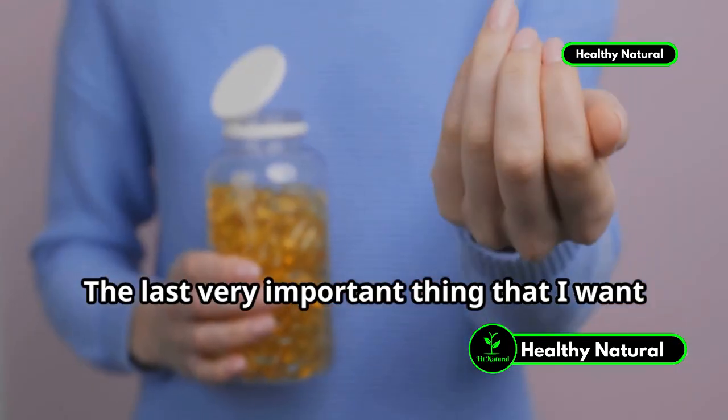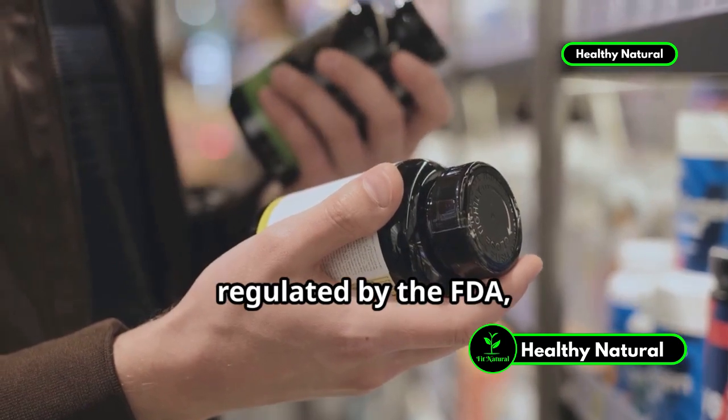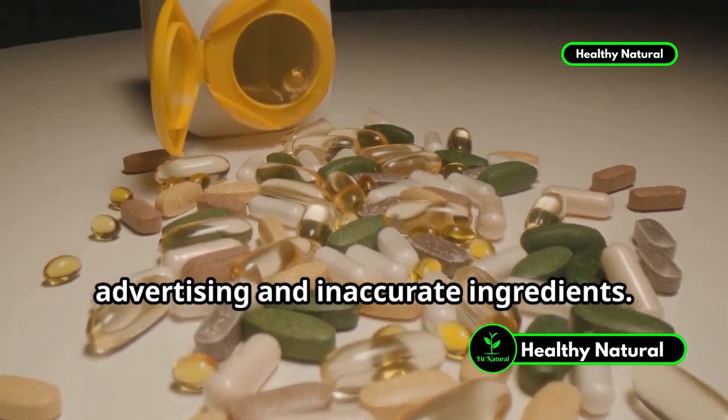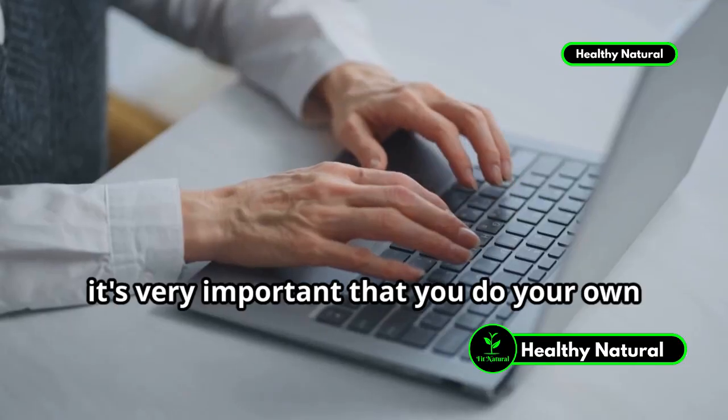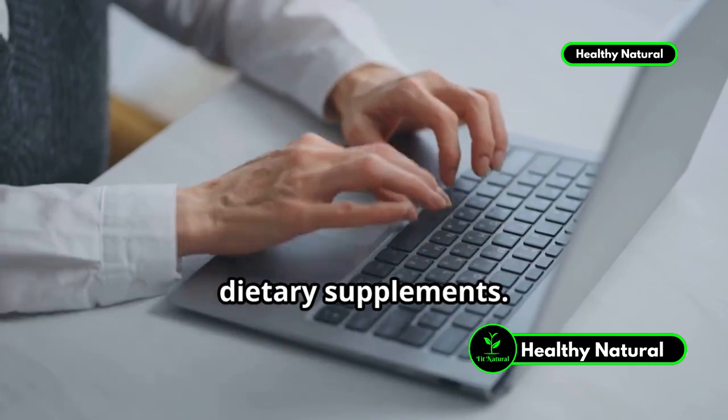The last very important thing that I want to say is that dietary supplements are not regulated by the FDA, and the industry is known for false advertising and inaccurate ingredients. So it's very important that you do your own research when it comes to purchasing dietary supplements.